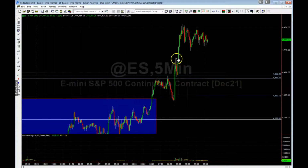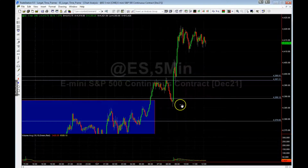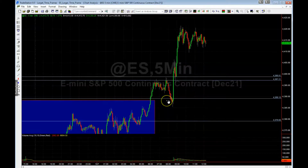So it rips up, pulls back, holds the top of this. Again, it would probably be better to come to here. This is a pretty aggressive trade, but certainly a valid trade. But anyway, if you saw this morning, because this happened right on the open, this shoot up. But if you knew about this, then you could potentially have gotten on board. So just wanted to give you that.